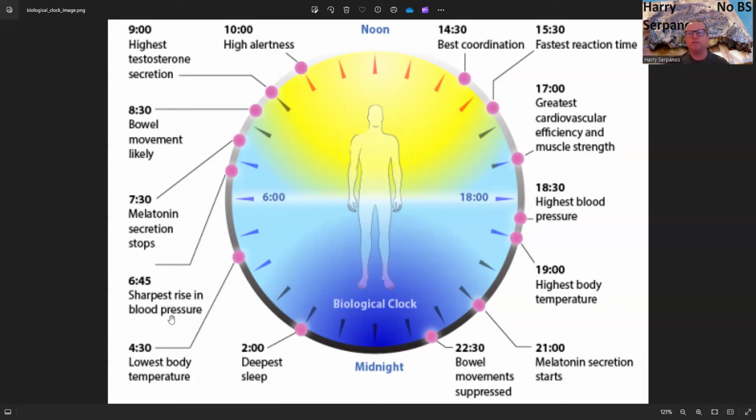Obviously, you get things going in the body. Again, you wouldn't take a measurement at about 7 o'clock. If you had an appointment at 7 o'clock and you took your blood pressure, it would be sky high in comparison to any other hour. This is the problem with people taking measurements at inappropriate time slots, especially when they don't take circadian rhythms into consideration. At 7:30, melatonin secretion stops completely and utterly.